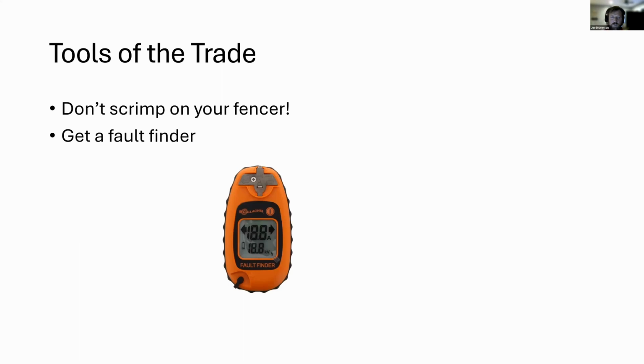Let's talk about some of the tools. First off, I'm going to tell you, do not scrimp on your fencer. Anybody who goes out and looks to buy a fencer will see that it's rated for a certain amount of acreage. If you're doing rotational grazing, strip grazing, any sort of more intensive grazing, you want a fencer that's going to cover a lot more acres than what you have, because you're going to be running a lot more wire than just around the outside of that fence.